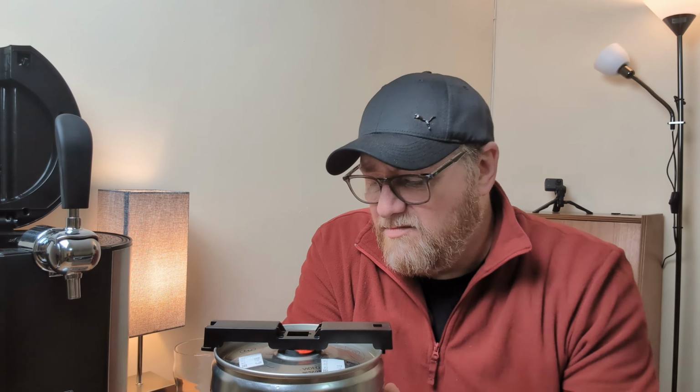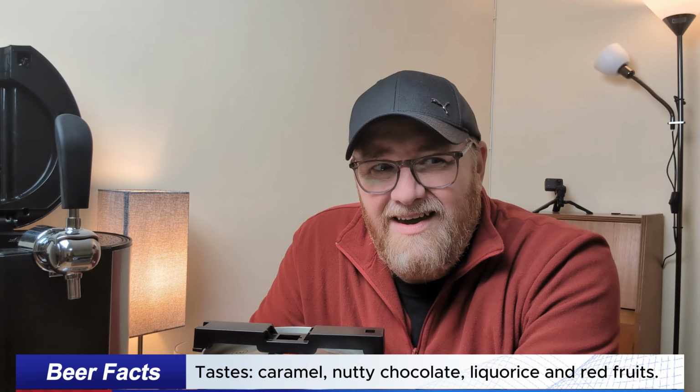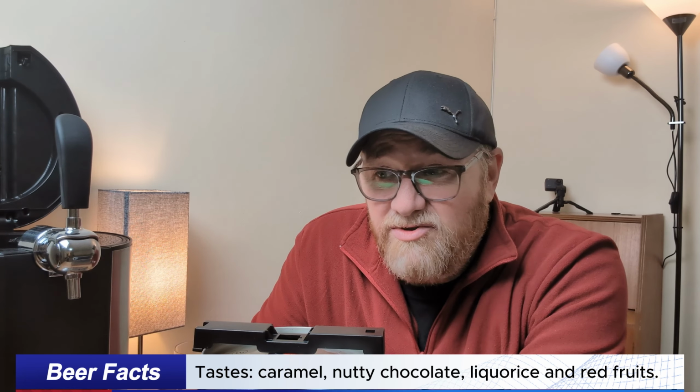So you would class this as more of a strong mild, because I think it's 4.1% if I remember rightly? Yes, 4.1%. Which again is higher than what a mild should be. A mild should really be between 3 and 3.5, hence why it's called a mild. But it should be a darker beer anyway, and it should have nuttier tones and things like that, and there should be a nice bit of malt to it. So this is what we're looking for.